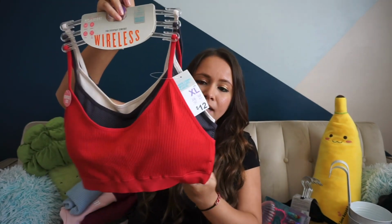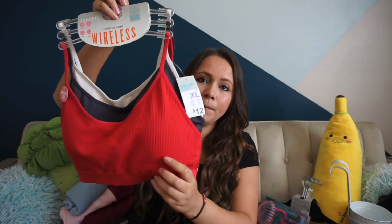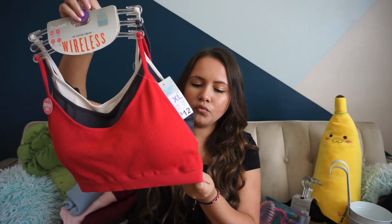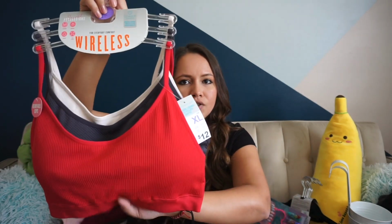Now these sports bras were 3 for $12. I thought it was a really nice steal. They have the pads right here, but they are removable. And the bras are really, really nice. They're really stretchy. So I could have gone with a large, but I got the extra large because I didn't try them on. One, I got big boobies. And two, I don't like for my bras, especially these comfy bras, to fit super tight. I want a nice loose fit. So I'm excited to try these.